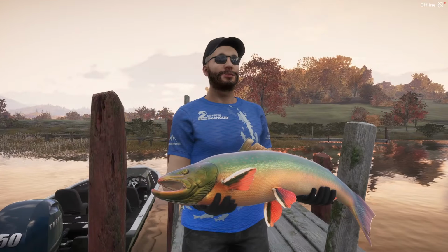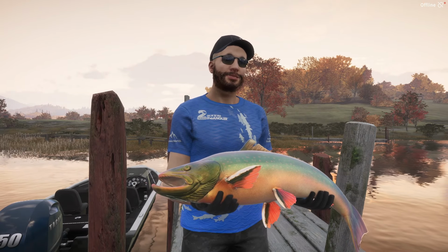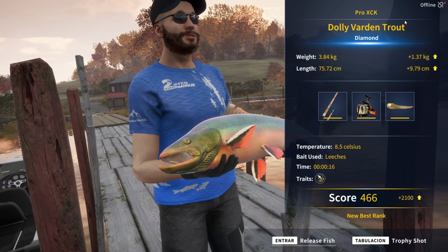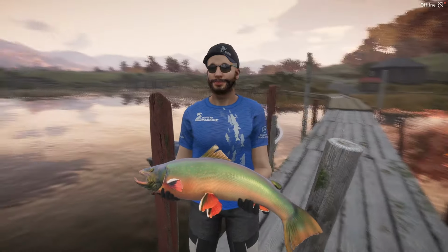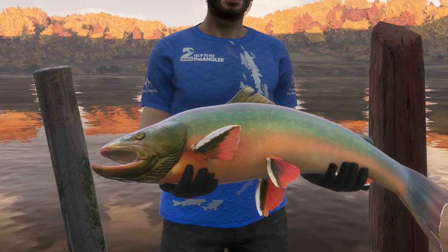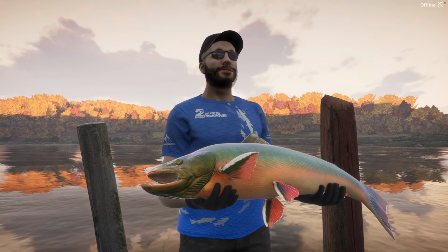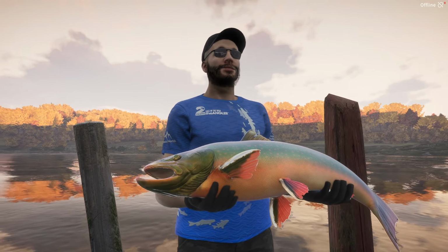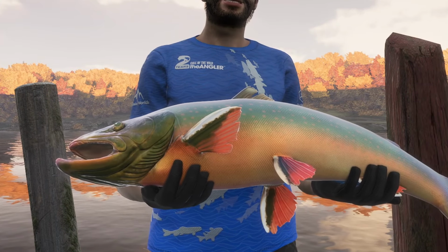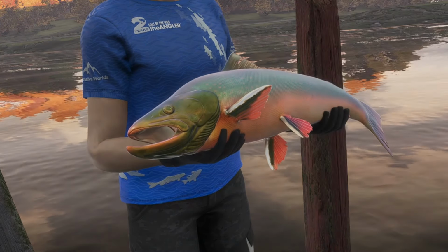To be completely honest, the model of these Dolly Vardens is very far from being the most realistic and best model of all the fish species in this game. I think they should be darker. I feel the color is too light. And there's just something else about it that I'm not a huge fan of. I feel they should have a more slimy look, because I feel the texture is way too plain. Not a huge fan of how it's looking at the moment. It is definitely lacking something.